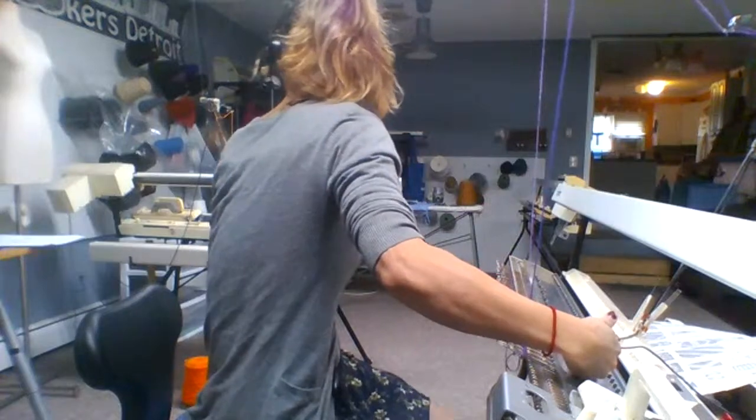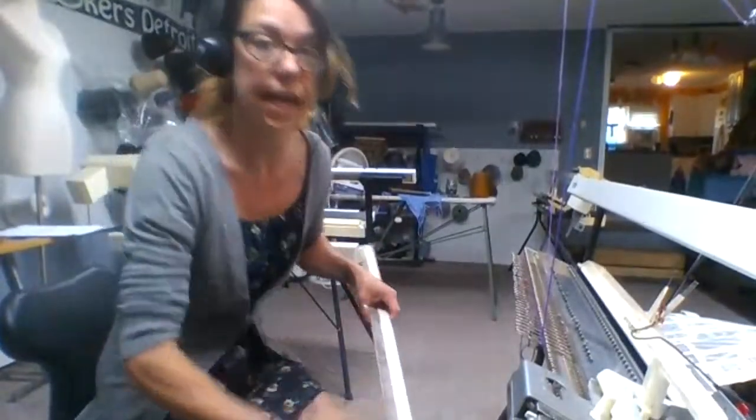So the next step I have is to grab my comb here. Nice cast on comb. Is this one long enough? That one is not long enough. I'm going to need my OG. OG cast on comb. It's the biggest one I have. All right. So this is a cast on comb.